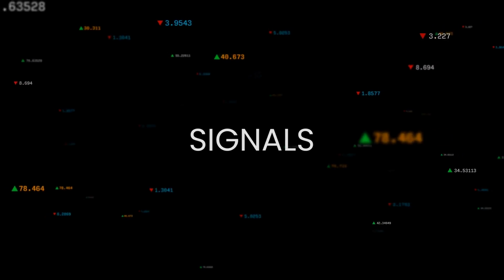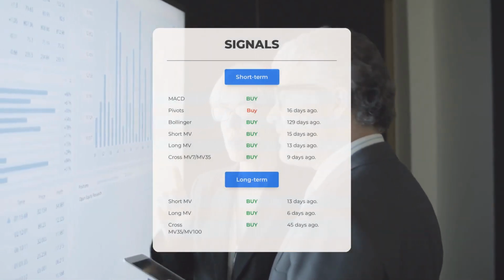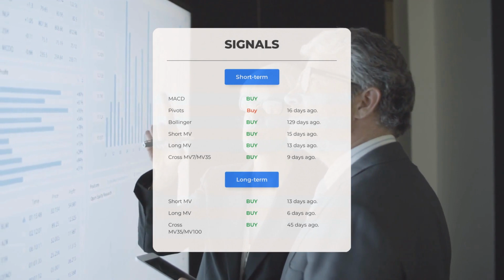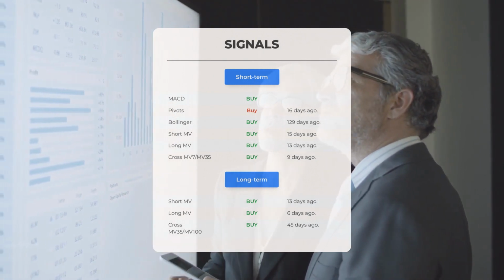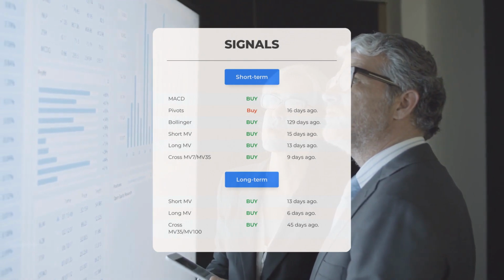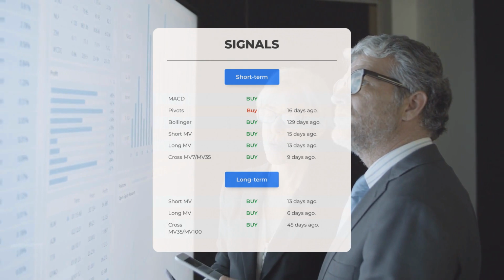Here are some other signals that you might find interesting. One signal to consider is the moving average convergence divergence, which indicated a buy signal. Another signal is the pivots, which gave a buy signal 16 days ago. The Bollinger Indicator also provided a buy signal 129 days ago.